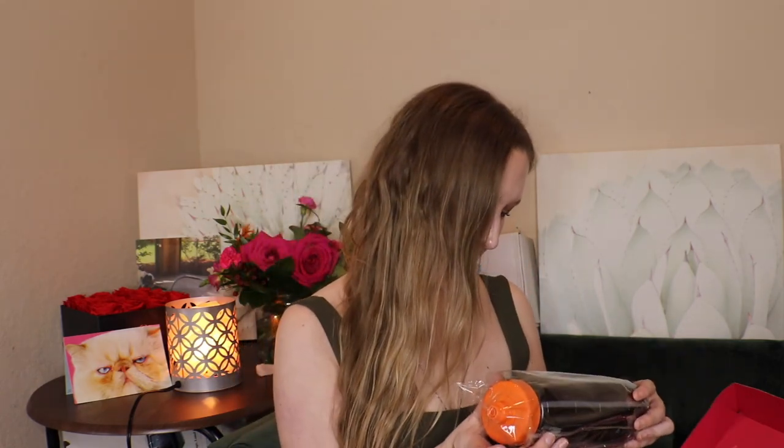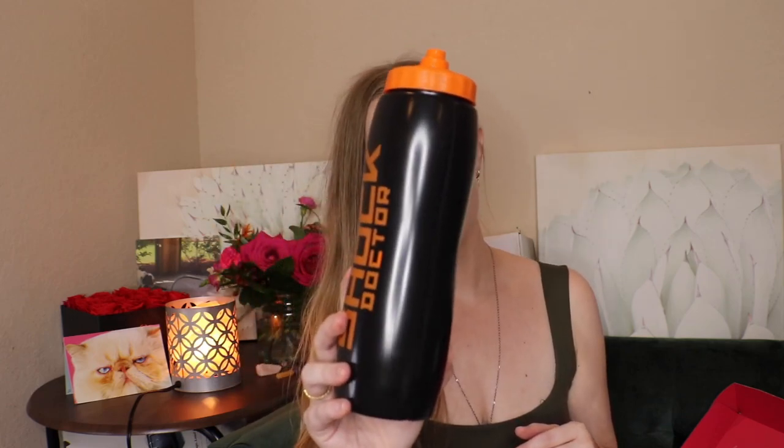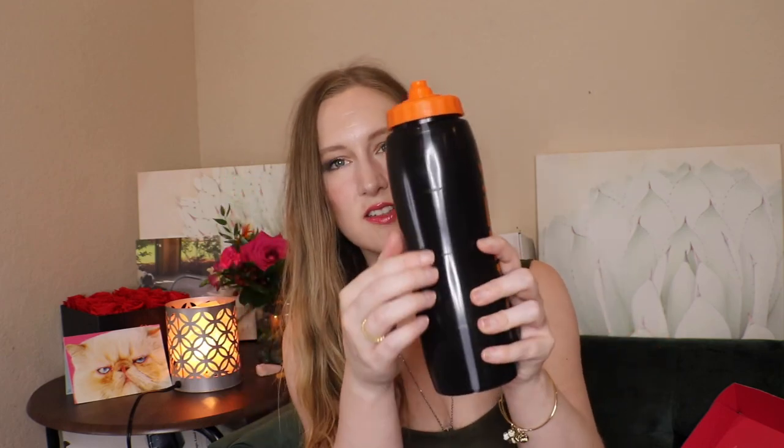But here is a sneak peek. Is this a water bottle? I'm excited. Yes, and it's a big one too. Shock Doctor. Nice. This is going to be very useful. I'm so thirsty now. I think that maybe that's why my voice sounds weird to me. But nice, I like how there's this little clear strip right here too, so you can see how much you have left and measure it.